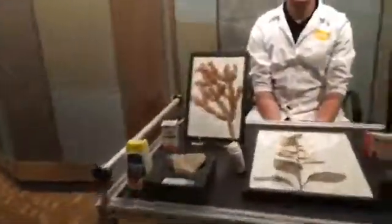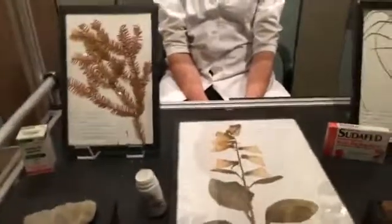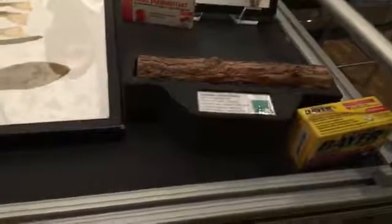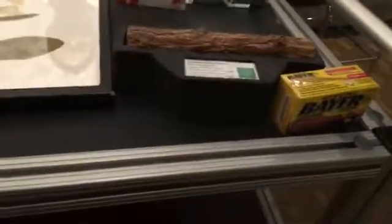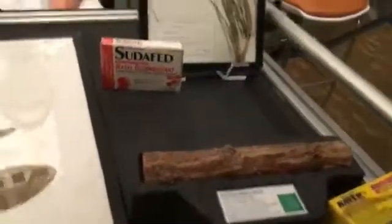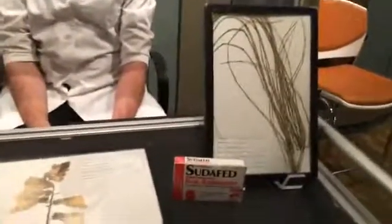Let's see, what does he have to play with over here? Hi. All these things here on my card are used to make medicine. Oh, he says these are all used to make medicines. Indeed. There's your Tylenol, your Bayer aspirin. We get that aspirin from willow bark. Sudafed. Anybody got any colds right now?